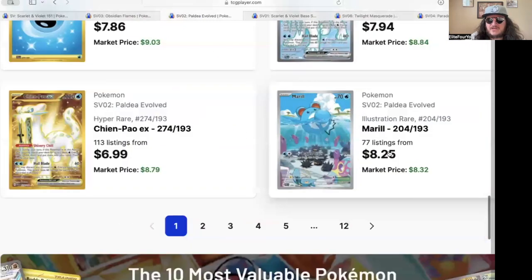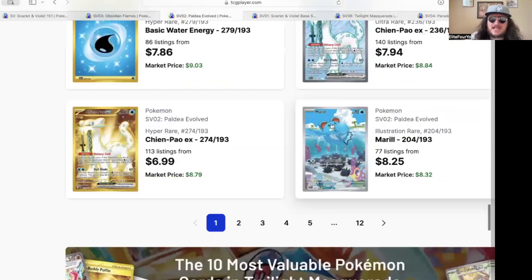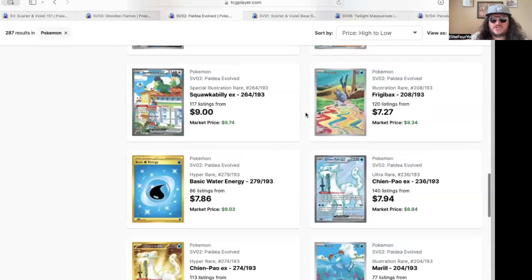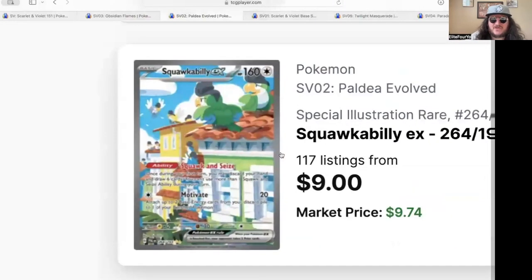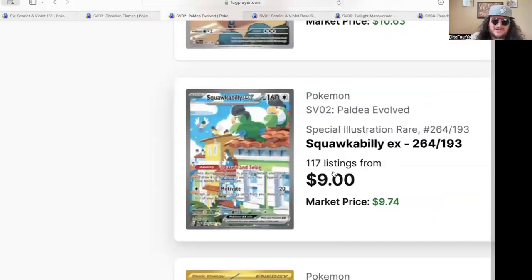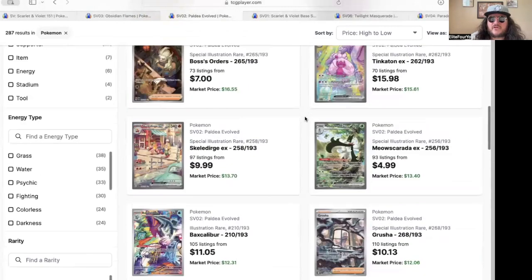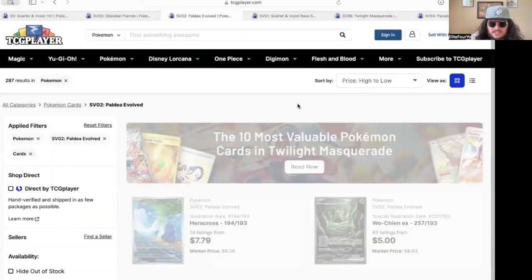Even look at this. This Meryl one is an $8 to $10 card. This is something that Obsidian Flames, like we just saw, does not have. No star power spread out. And it has the Squawkabilly, one of my favorite cards right here. I love this card, $10 card right here. So a little bias towards that card as a special illustration rare. But a lot of variety in Paldea Evolved with those illustration rares.